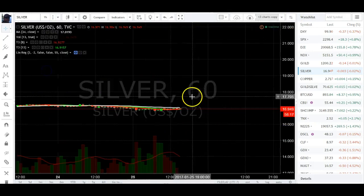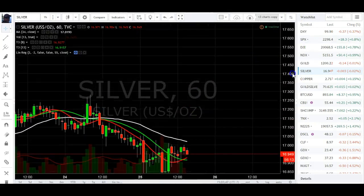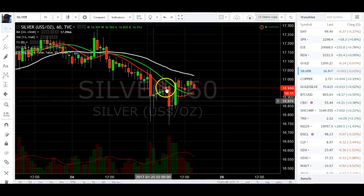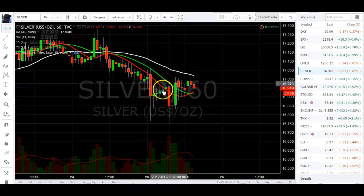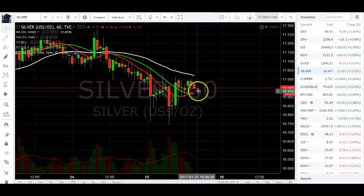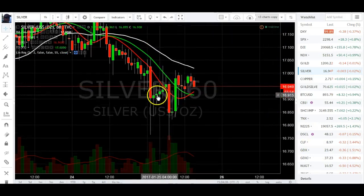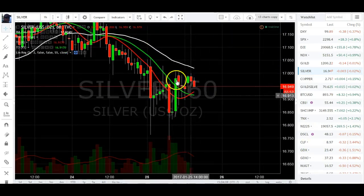Let's take a look on the hourly, see how this thing fared. I remember a reverse head and shoulders on the 60-minute. Here's the left shoulder, 3-bar pattern. Came across, came in. Nice hammer over the 13 on the cross. Bam, bam. The 8's got a hold. Looks like it's coming back in to support right now. We've got a left shoulder, right shoulder.